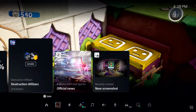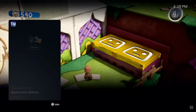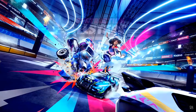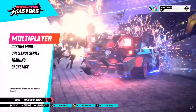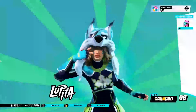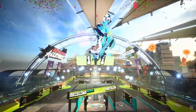One of my friends in the party has already started a match, and we can join them from this card in Control Center. Okay, let's see how much this is. And there we go. Destruction All-Stars now quickly starts thanks to PS5's ultra-high-speed SSD. Okay, I think we've got enough people on our party, so let's jump in. We're keeping the focus on PS5's user experience today, so let's zip ahead so we can see more. And just like that, we're in.